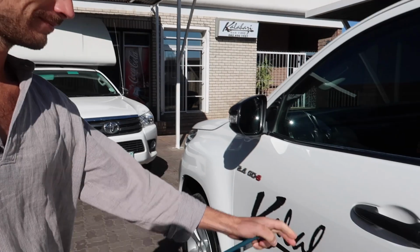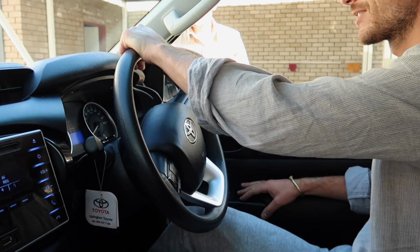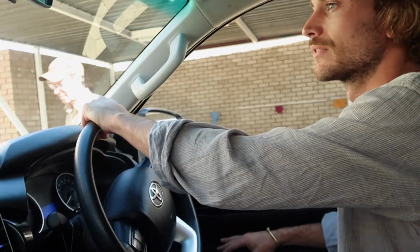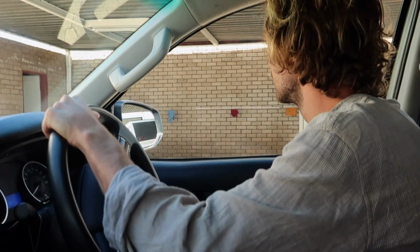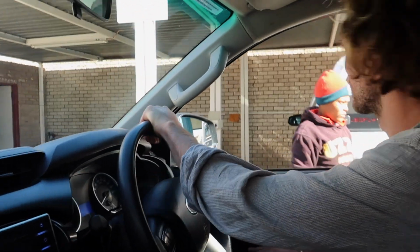Okay, let's go. Yeah, wrong side. Here you drive on the left side of the road, with the steering wheel on the right, which is why you may be getting into the passenger seat in the first few days, but you eventually figure it out.